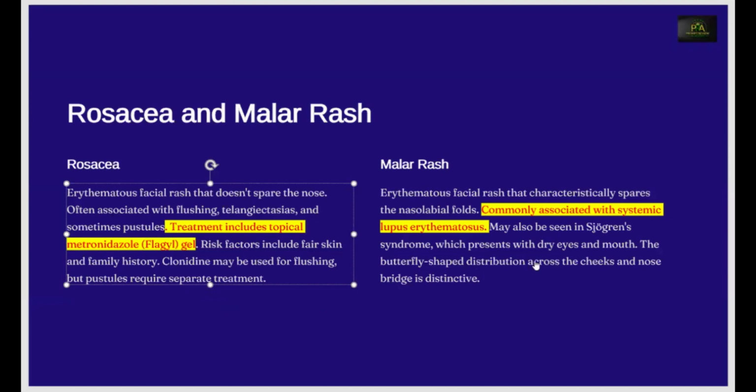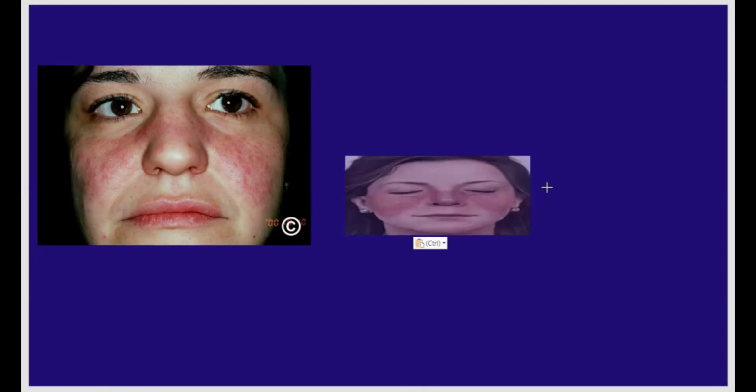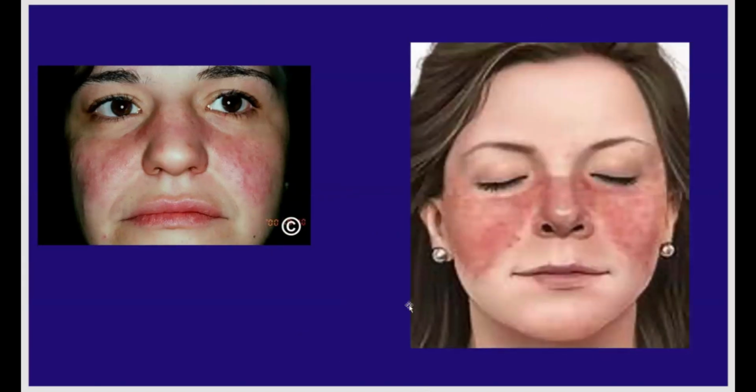You see the patient has flushing of the skin. The two of them sometimes look the same, like the same picture. But with lupus, of course, the person has an autoimmune disorder, but not with rosacea. That is why they look like they are the same. This is rosacea, and how will you differentiate the two? Somebody that has malar rash, it has to do with an autoimmune disorder.